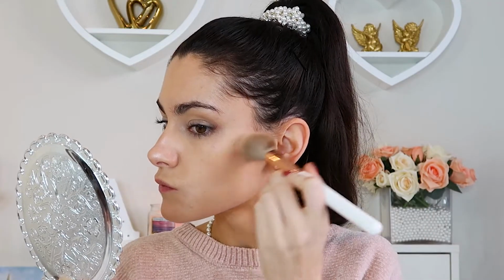The next product I have is the Bare Minerals bronzer. I have two shades. I have the warmth one, which is a little too warm for me personally, but I really love their faux tan bronzer. I've been using this for years and years, again, since high school. This is just a phenomenal bronzer. It is kind of dark. You really only need a little bit, like a light hand.